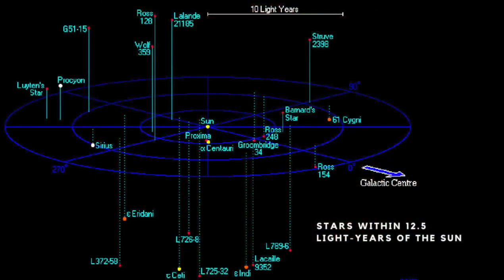Red dwarfs survive longer and are more numerous than any other kind of star. Of the 60 nearest stars to the Sun, 50 are red dwarfs. The nearest star of all to the Sun, Proxima Centauri, a member of the Alpha Centauri system, is a red dwarf, as is the next nearest star system, Barnard's star. According to some estimates, red dwarfs make up at least 3/4 of the stars in the Milky Way.